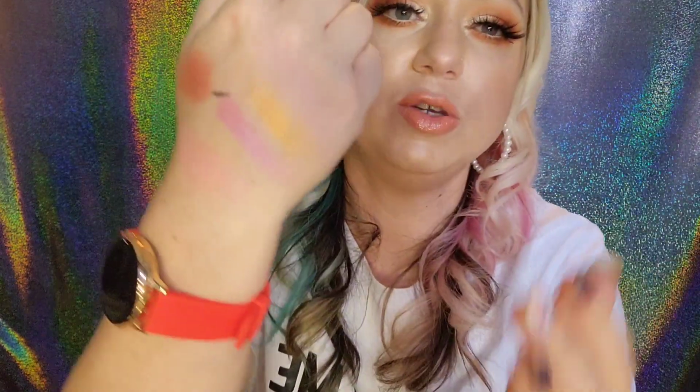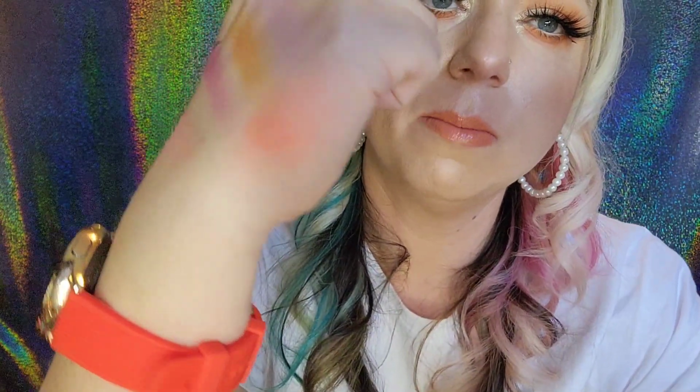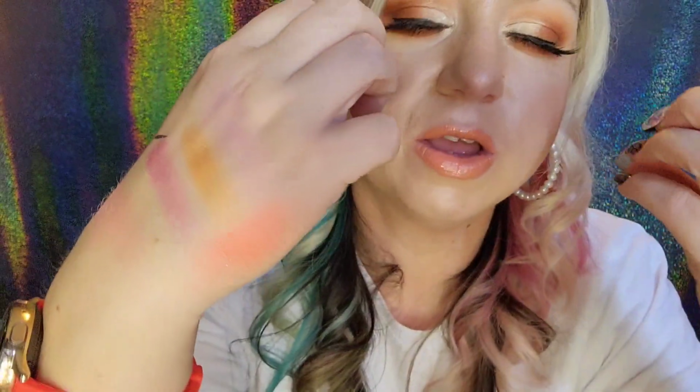Now you do have to apply this really softly and not too much, but as you can see, it's not so crazy pigmented that you wouldn't be able to control it with a soft blush brush. But if you wanted to really have a pow type look, you can. It can definitely layer.